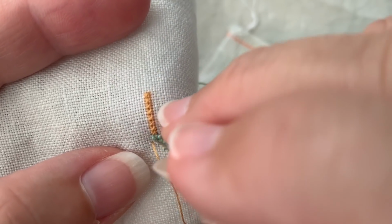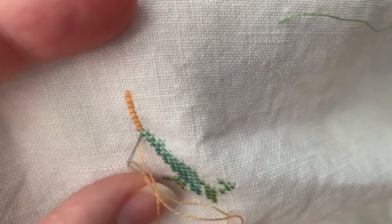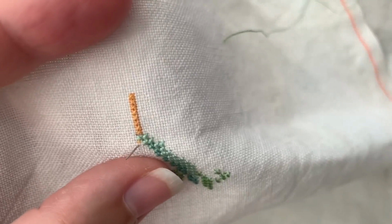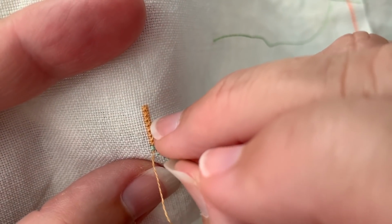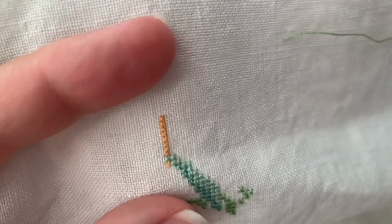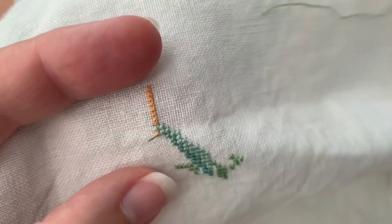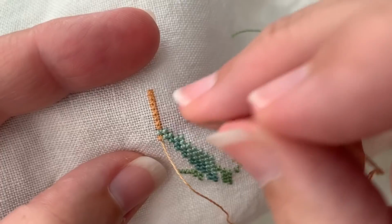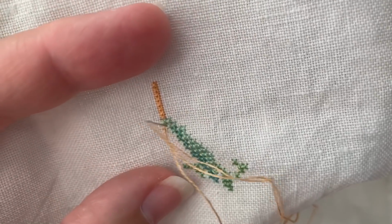and it's going up in the middle of the stitch above it. And then I come down to the bottom corner and go up to the top corner. And then I have that kind of like a half stitch to finish off the square. The stitch starts in the bottom middle square and goes down the side middle square.